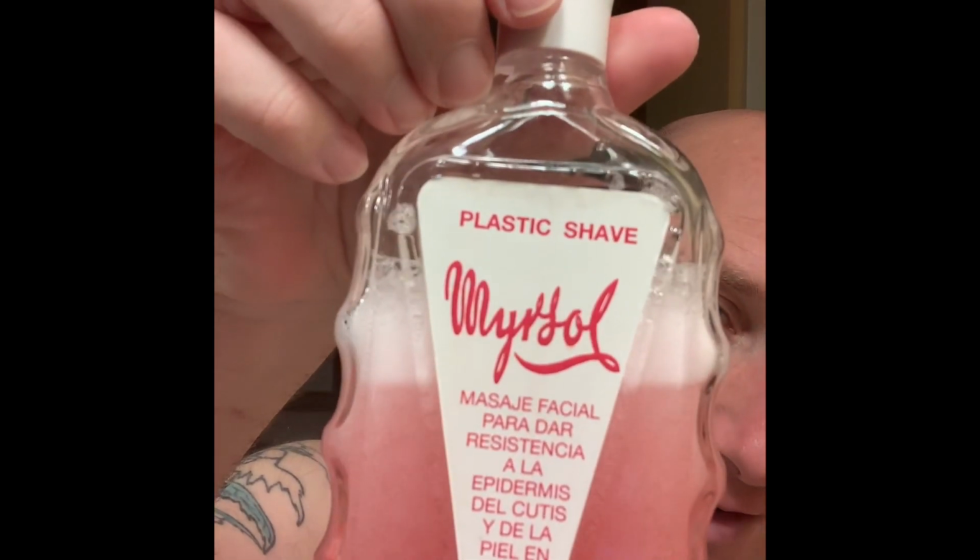Post-shave product that I'm going to use, which you don't necessarily need with this particular soap, but I like using aftershaves regardless. It helps clean out my pores a little bit, especially a nice alcoholic-based one. So today's aftershave I'm going to be using is Myrsol Plastique Shave. Really good stuff. Doesn't really have much of a scent. Has some menthol in it, so it feels awesome on the face and doesn't leave it overwhelmed with scent for the rest of the day, because I'm not really doing anything today. This is my day off, really.